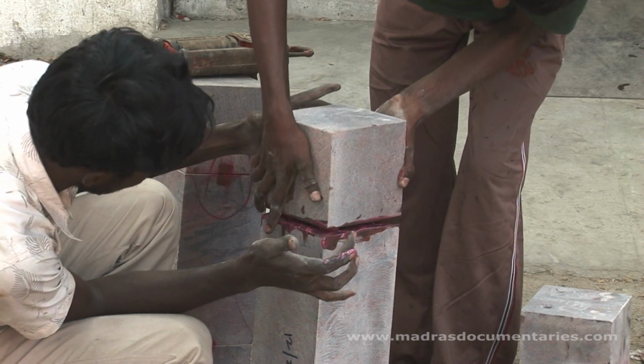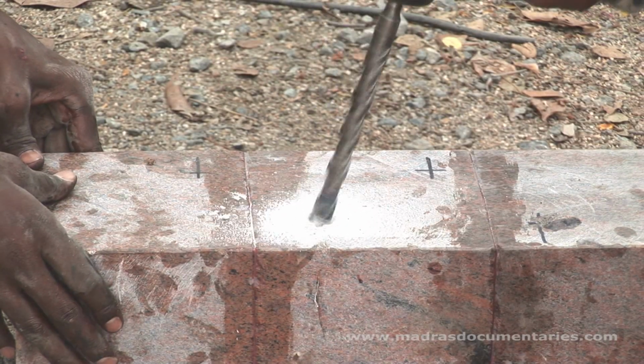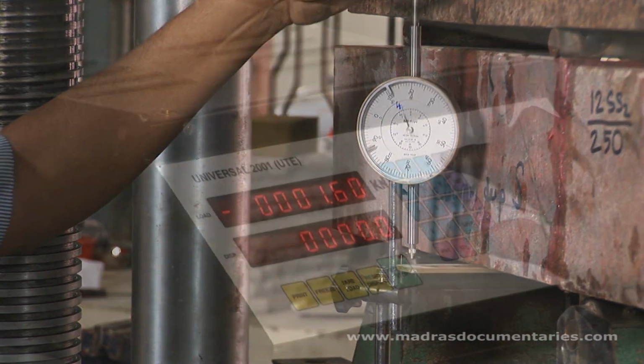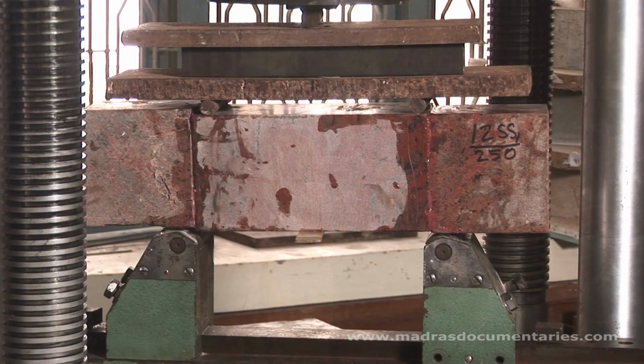Now, having evolved a solution, Dr. Matthews conducted many trials of the technique in the structural labs of IIT Madras. The trials were done on similar granite blocks. The stitched blocks were subjected to stress tests, and the joints held.